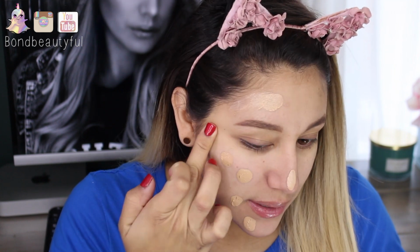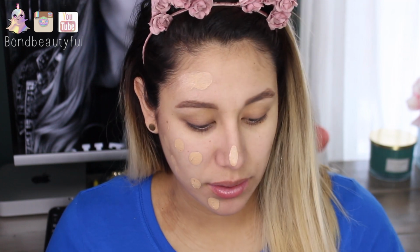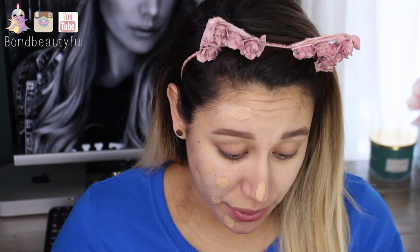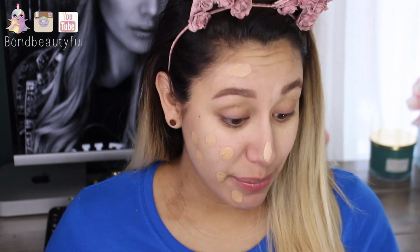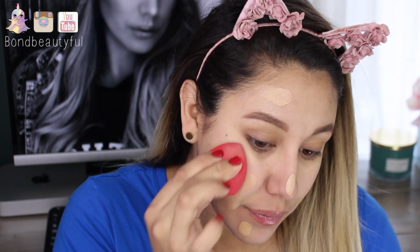It has like a lemony scent to it. Does this have lemon in it? Any kind of citrus? Let me look. It has fruit oil in it. Orange peel oil, citrus, lime oil. That's really good because my skin loves that stuff. So I'm kind of getting a little bit excited here. Okay, let's do this.